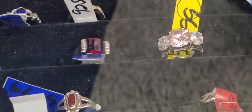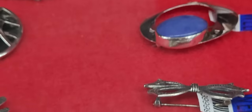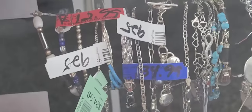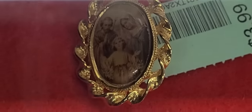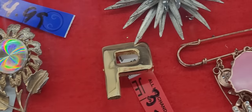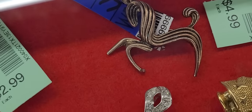Mystic topaz is some of my favorite. It's not in here, but I'm thinking about the mystic topaz. Oh, look at this one. Turquoise owl. So lots of sterling bracelets. Look at this one right here. Look at this. Now that right there's super unusual.